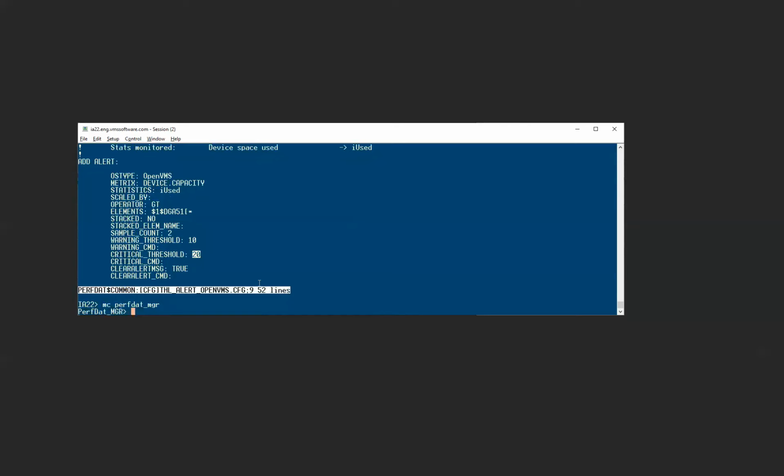I enter PerfDat Manager, and what I will do is I will say enable alert, apply it to the collection thl_alert, and specify this alert file, PerfDat$CFG thl_alert_openvms.cfg.